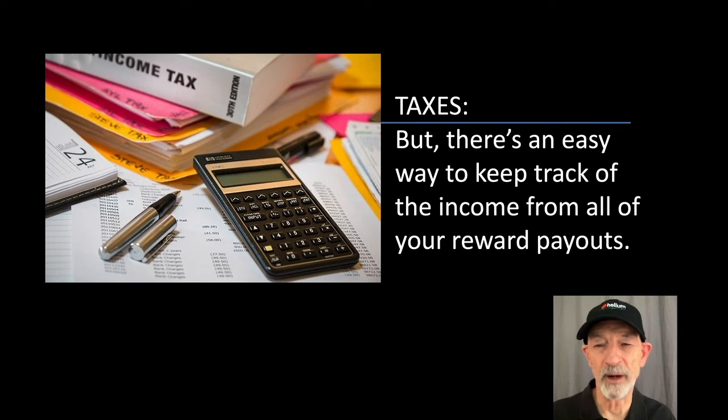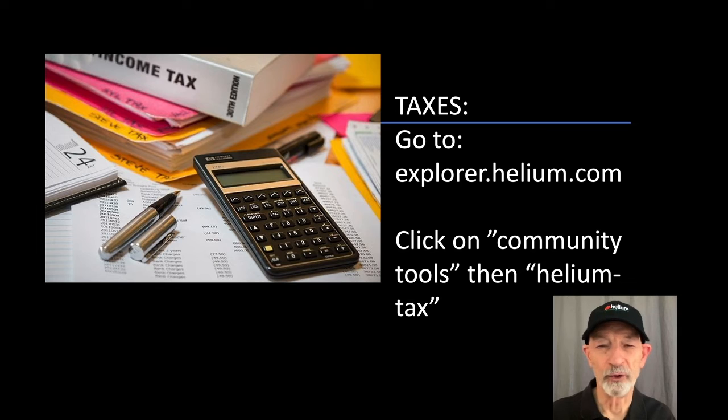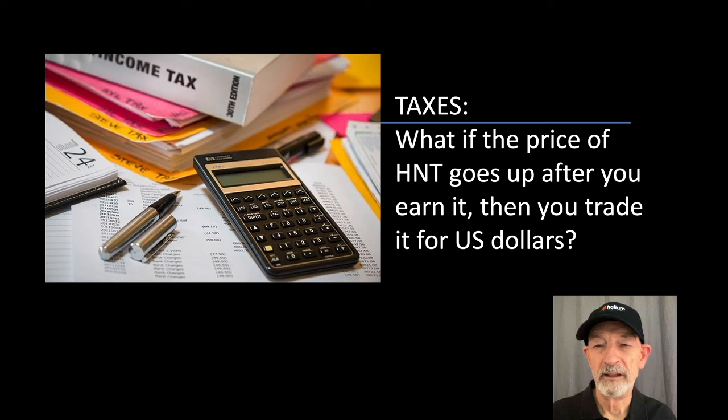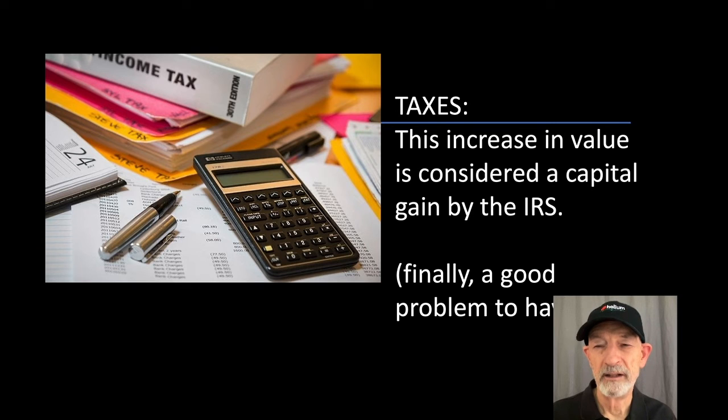But there's an easy way to keep track of the income from all of your reward payouts. Go to explorer.helium.com. Click on the Community Tools tab and then Helium Tax. This free tool will collect all the data from your Helium rewards and provide your up-to-date income. And what if the price of your HNT goes up after you earn it? Then you trade it for US dollars. This increase in value is considered a capital gain by the IRS.